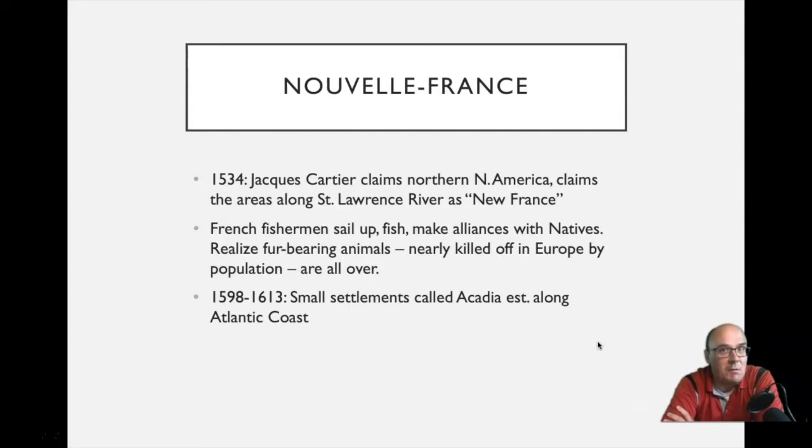And these French fishermen and explorers start realizing this New France is a great source of fur-bearing animals. And so as they're making alliances with these Native American nations along the St. Lawrence River and moving inland, they start saying, hey, if you guys kill me a beaver, I will give you goods in return. And they start building a trade pattern based on the trade of furs for money and goods from Europe, mostly goods.